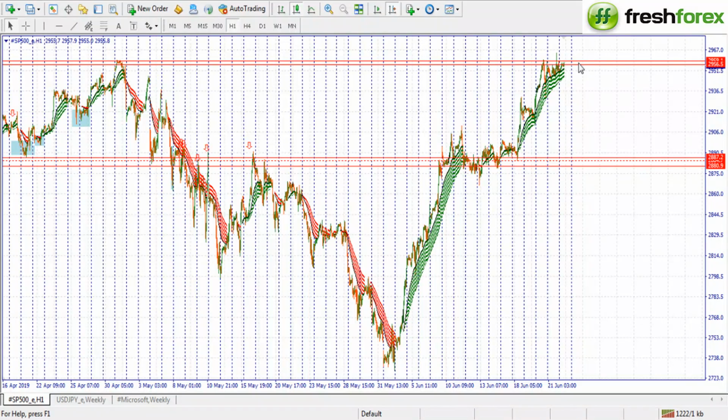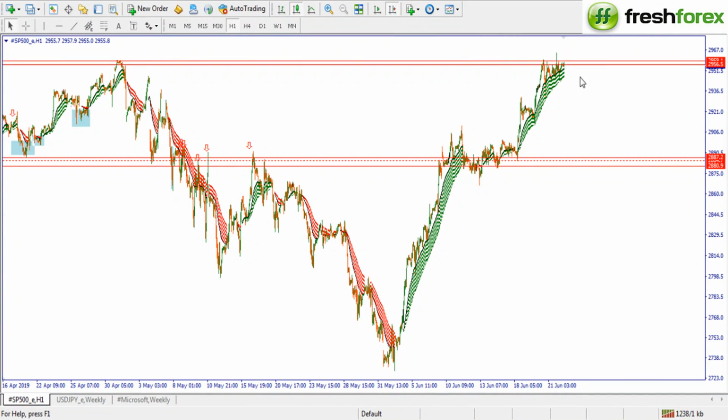So we want price to either break above this level, let price go above the zone where we are at the moment, and then retrace back so that you can pick a buy. Or price should bounce off of that level so that you can pick a sell. As it is at the moment, I don't recommend you look for a trade.